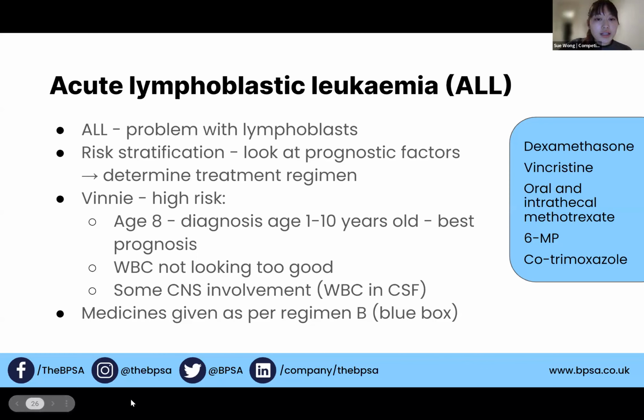The way we would go about treating this patient is to stratify them based on their risk. We look at their prognostic factors, and there are lots of different ones, such as age, meaning when they were diagnosed, the white blood cell count, and whether they have CNS involvement, CNS being the central nervous system. Depending on whether there are good or bad prognostic factors, we then determine the treatment regimen. There are lots of different regimens, which I won't go into much detail about because it's very specialist and we don't really need to know it. Based on his age, Vinny has a good prognosis, because people diagnosed between ages 1 and 10 have a really good prognosis compared to, for example, someone diagnosed at less than age 1, which is quite a bad prognosis.